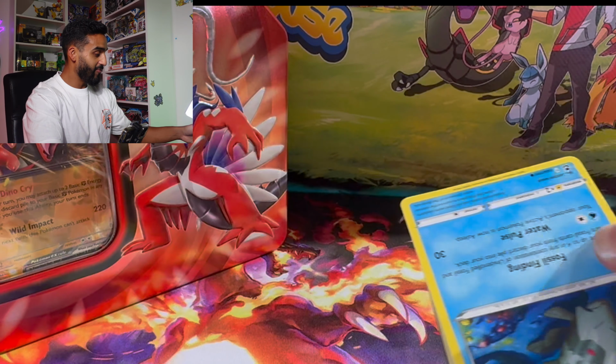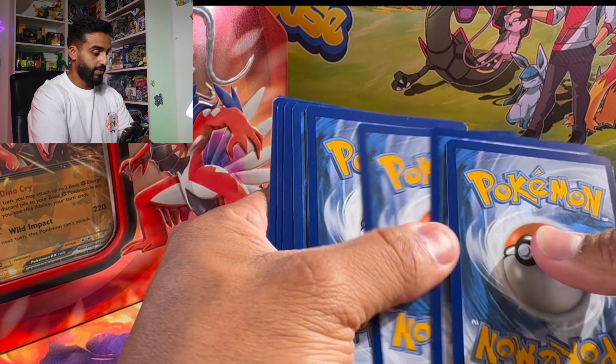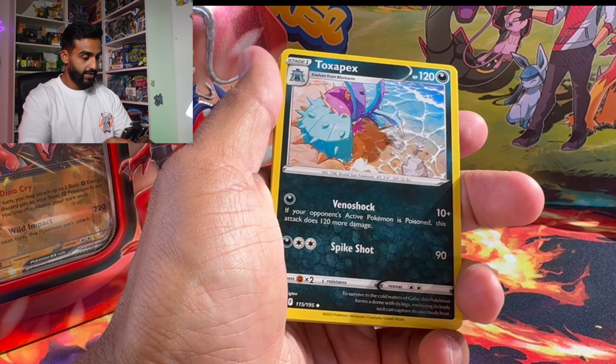So not a hit so far, four packs down. Let's see if we could do it on our last Silver Tempest. Metal Energy.